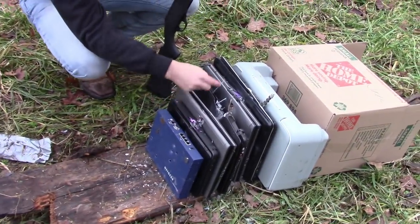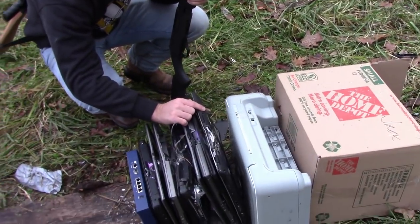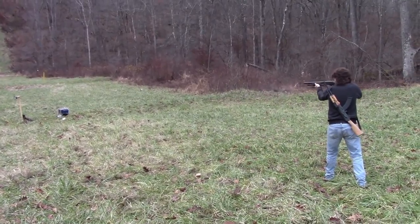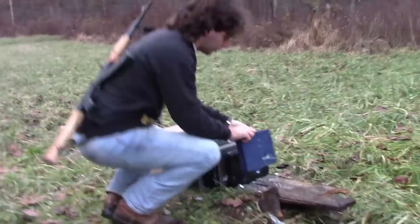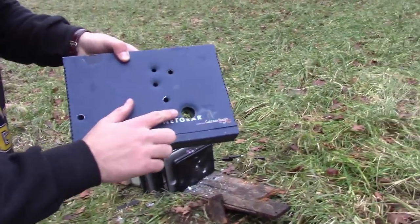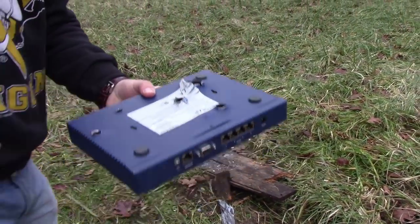That's where it hit. Oh wow, that really damaged it. Yeah. I'll take another shot really quick. Holy crap. Okay. This is where the slug went in. That's where it went out. Quite a bit bigger than every other one.